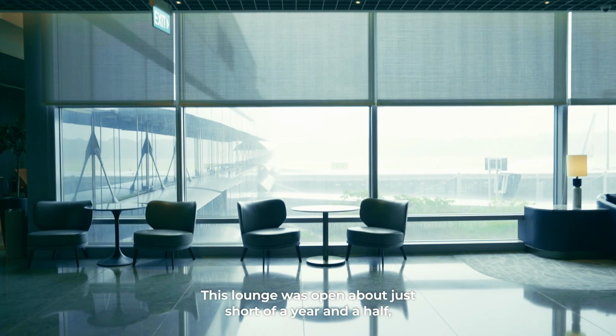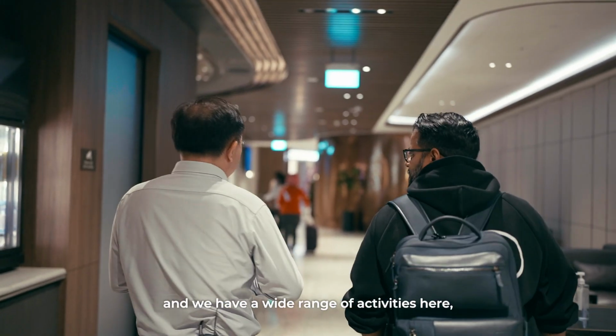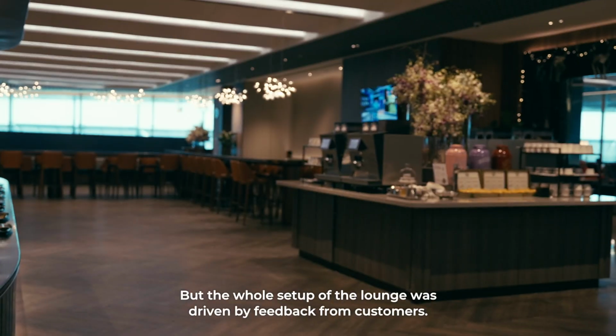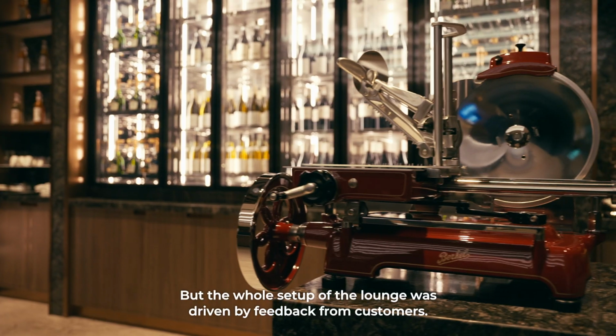This lounge opened just short of a year and a half ago, and we have a wide range of activities here, from lounging seats, and behind us the restaurant seating, but the whole setup of the lounge was driven by feedback from customers.